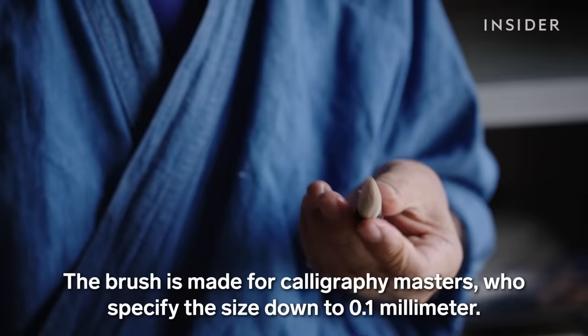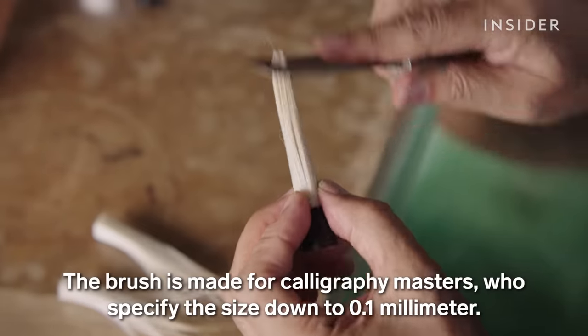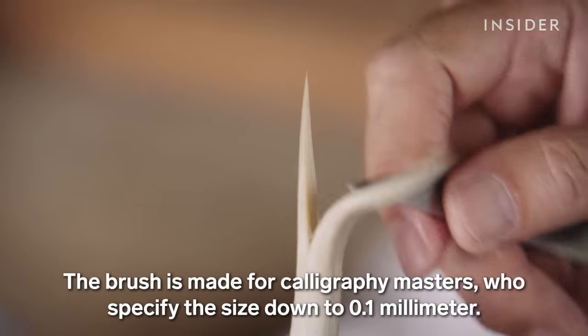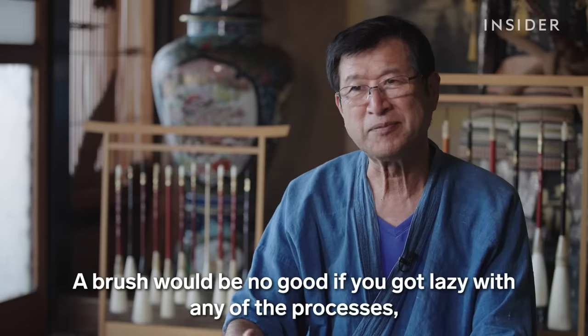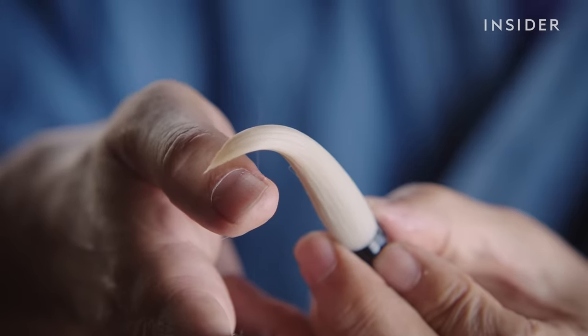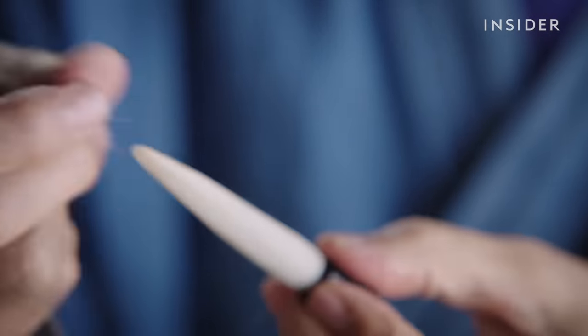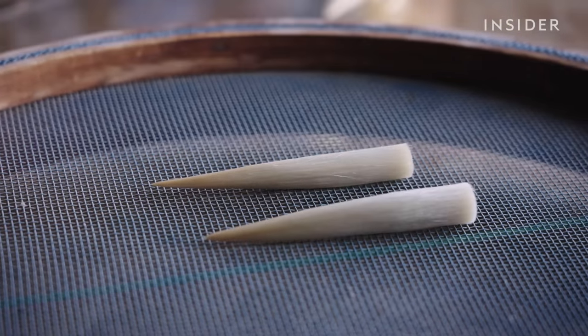The finished brush tip is almost unrecognizable from the raw hair. But the precise work isn't over yet.